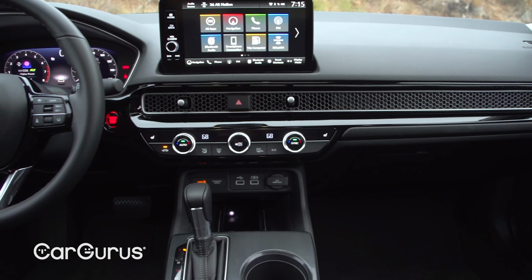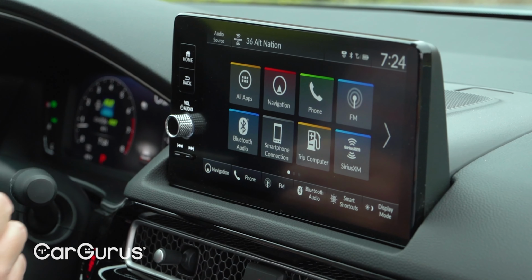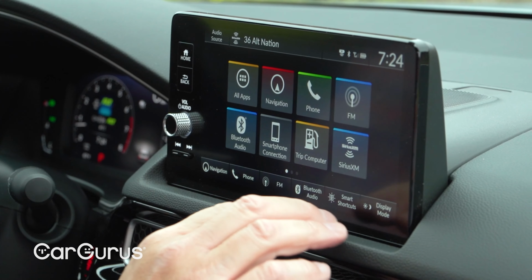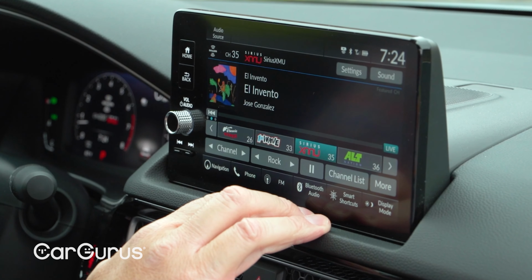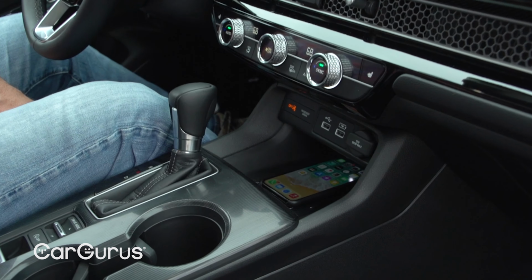Additionally, new infotainment systems debut with an improved user interface and, with Touring trim, a larger 9-inch touchscreen display. Honda even provides a little shelf to help stabilize your hands while you're using it. Apple CarPlay and Android Auto are standard, and with Touring trim, smartphone connectivity is wireless. Touring trim is also your ticket to SiriusXM satellite radio, an embedded navigation system, and wireless smartphone charging.